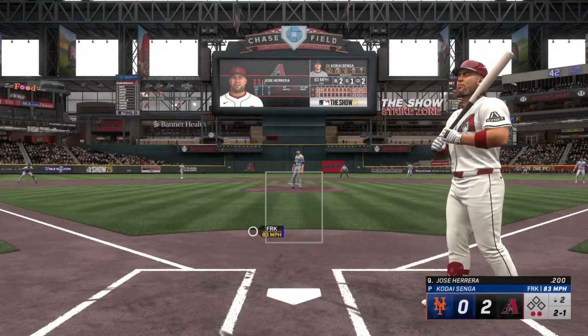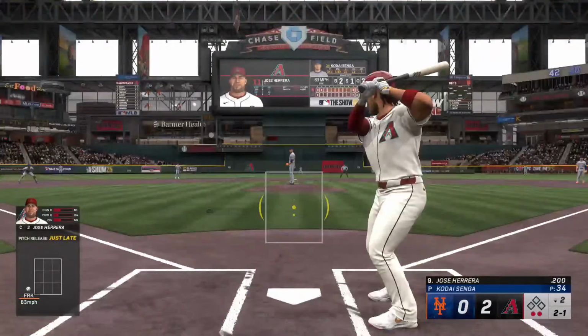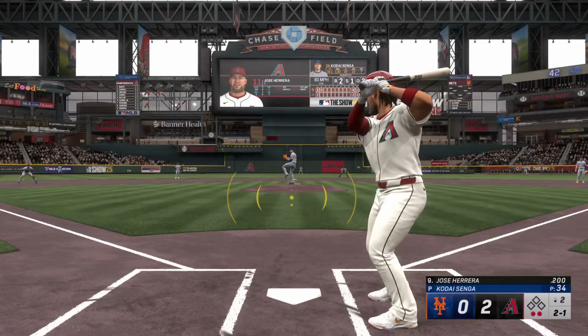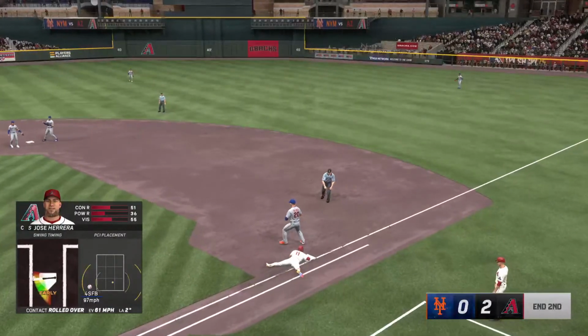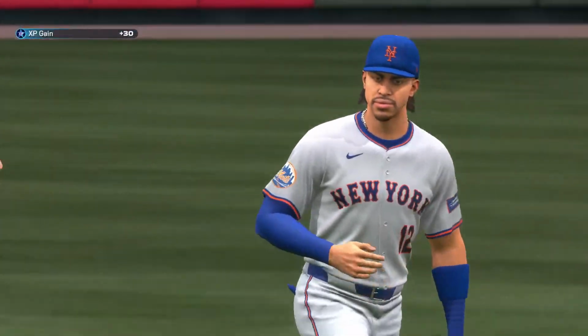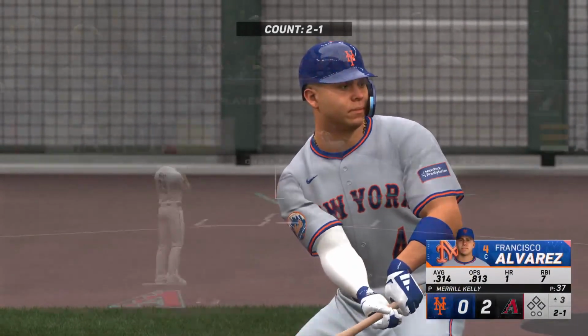Outside with a breaking ball. On the ground, Lindor whips it to first. And that is the 3rd out of the inning. Nothing doing for Arizona as they're unable to add to their 2-0 lead. Back here at Chase Field, on to the 3rd inning.